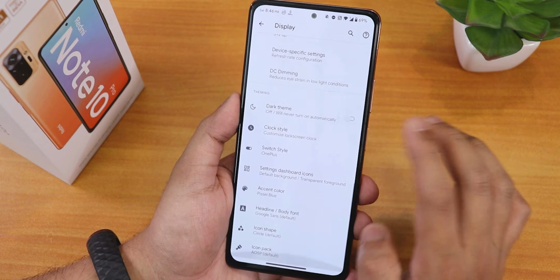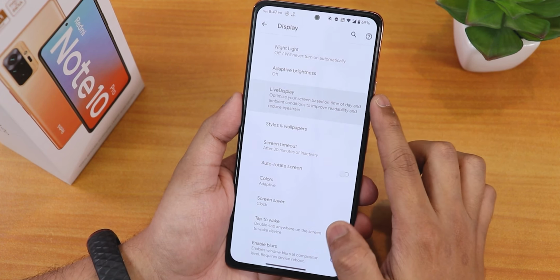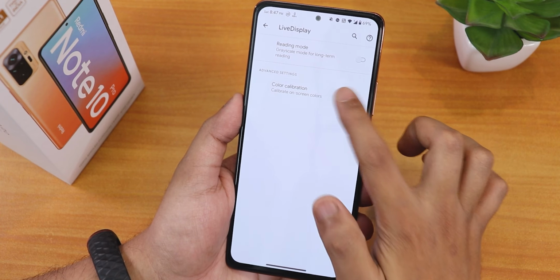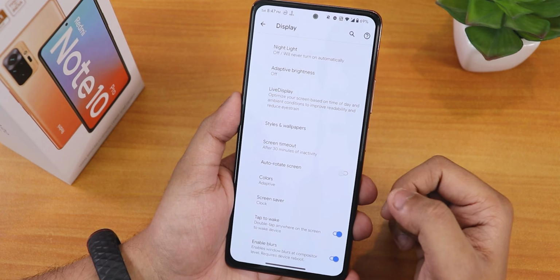And yeah, that's how it is. And here we have the brightness level, then the night light option. Adaptive brightness is there, live display is there. Here we also have the reading mode, then the color calibration, RGB control, you can change those from here. Styles and wallpapers is again there.